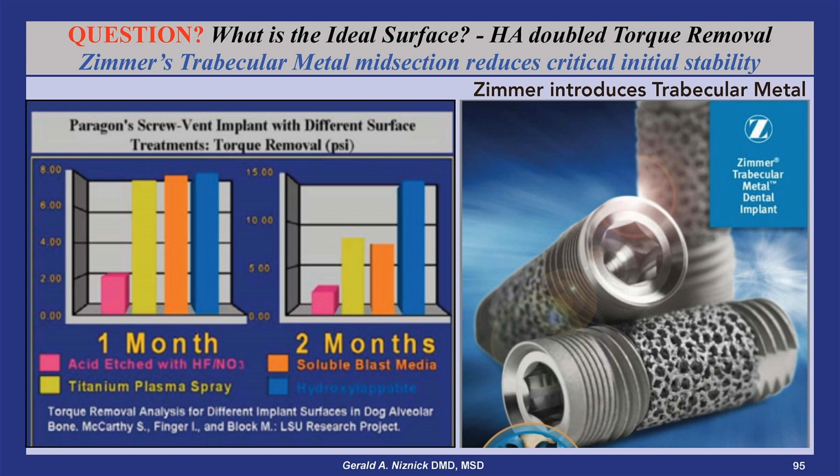Zimmer Biomet is promoting the trabecular metal surface screw vent at a premium price, with a trabecular metal insert in its midsection. This eliminates about 2/3 of the thread engagement and provides a porous surface that could become a hygiene problem if exposed from bone loss.